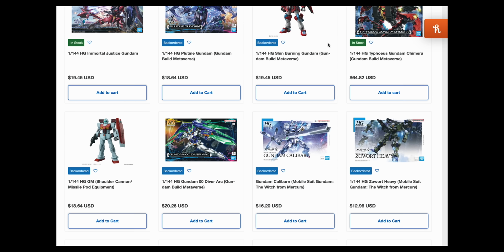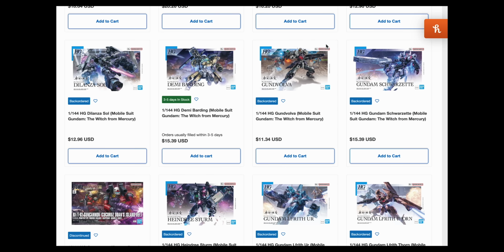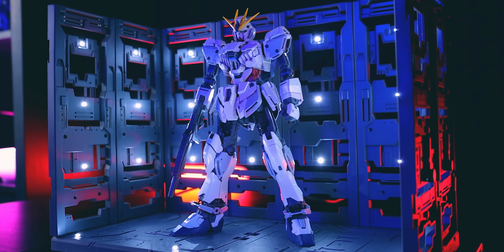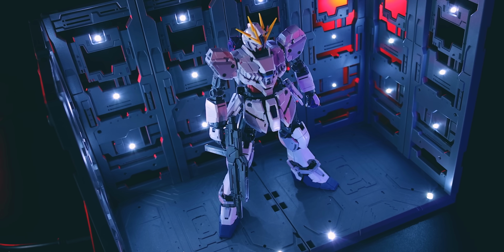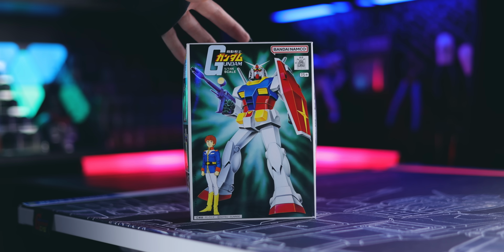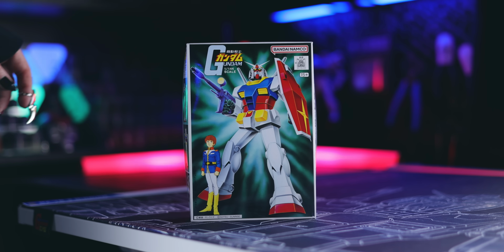Small, big, simple, complex, there's a Gundam model kit out there for everyone. Kits so perfectly designed and engineered that they're an instant masterpiece right out of the box. But it wasn't always that way. This right here is the first ever Gundam model kit.